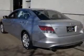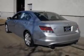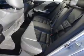Inside you'll find leather seats, heated seats, Bluetooth connectivity, Sirius XM satellite radio, and auxiliary input, steering wheel controls, automatic climate control, curtain head airbags, front airbags, side airbags.